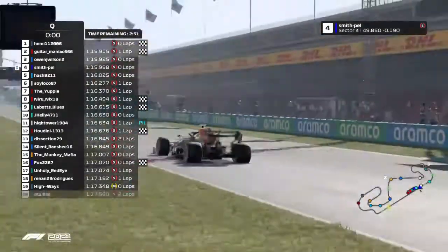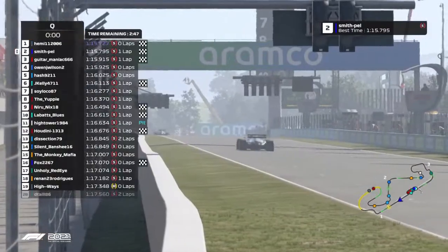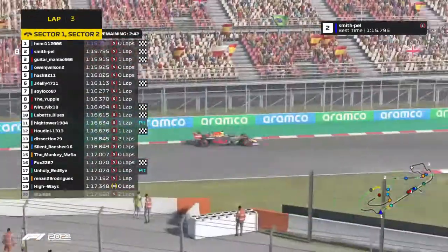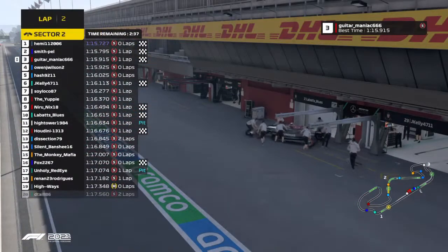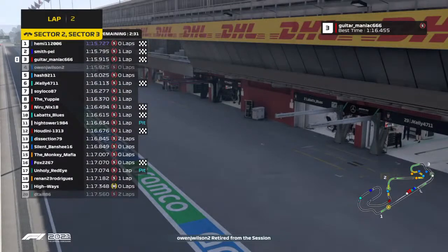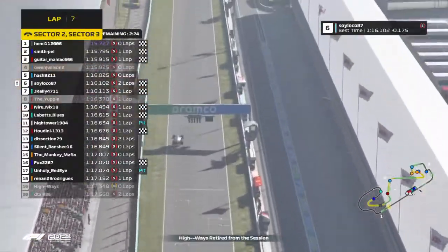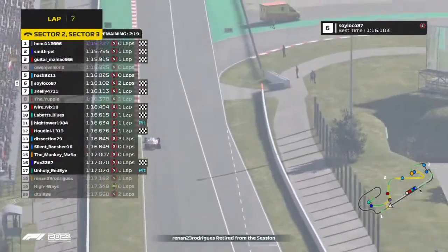Smith Pell, he is a little bit faster. Oh, and he goes from P4 to P2 right at the end of qualifying. Bumps Guitar Maniac out of P2. A couple more drivers still out there completing hot laps. Oh, Owen Wilson was in the wall, I think, and crashed his car, unfortunately. Soy Loco bumping himself up one place into P6 with a 1:16.102.